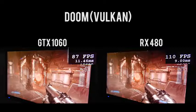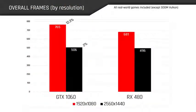But those are all the tests, ladies and gentlemen, and I think that's probably the most benchmarks I've ever shown in one video, so one way I tried to make sense of all this data was to add up the total number of frames generated by each card per resolution over the games we tested, and what we find is that the GTX 1060 is no doubt the faster card overall, yielding 12% more frames than the RX 480 at 1920 by 1080, and just 2% more frames at 2560 by 1440.